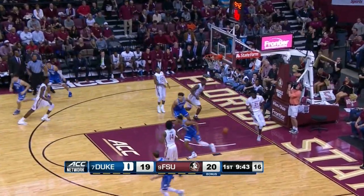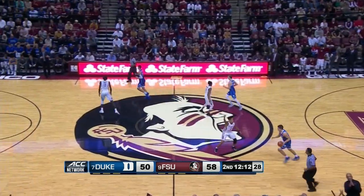Bounce pass through. Great pass. Allen the layup for Jones. 9 for Ojo. The run is 10-0 now. And Wes, you and I watched that.